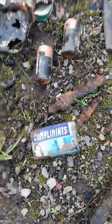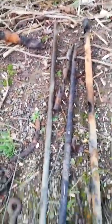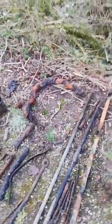Tin of compliments, a couple of batteries, a lighter, various bits of metal. Got a couple of poles out of fishing brollies with a spike on the end. Also got an umbrella part as well. These seem to always end up in canals. And then we've got this scooter again, another scooter. This one's called a pulse drift scooter.